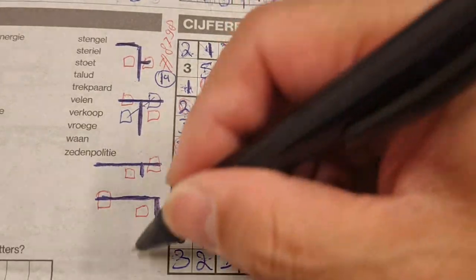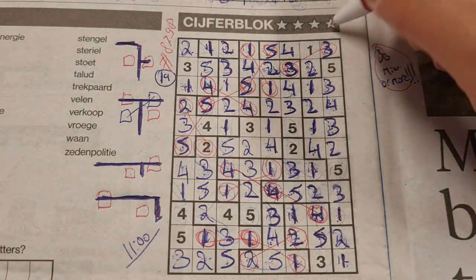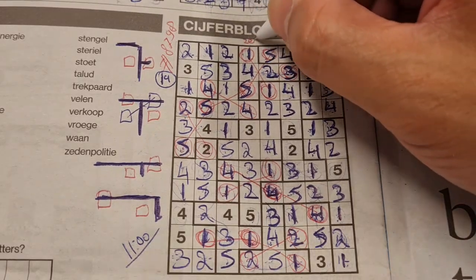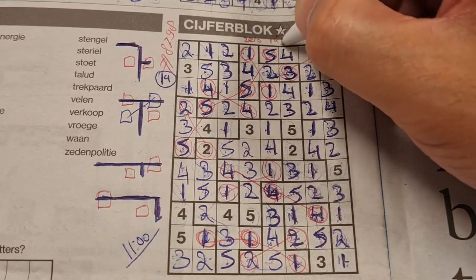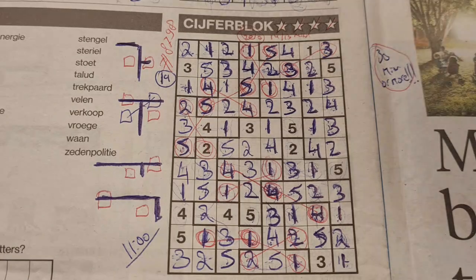Finished in 11 minutes. Wow! 4 stars, no. 3 stars, no. 2 stars, no. 1 star, no, no. Let me give this 0 stars, because I'm faster than 13 to 14 minutes. So I'm very well pleased with the time.